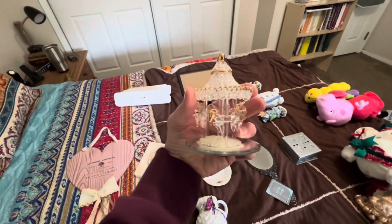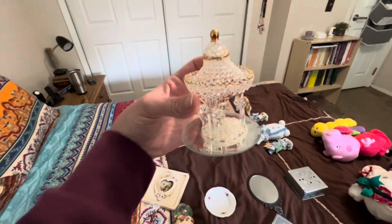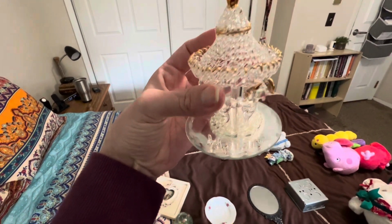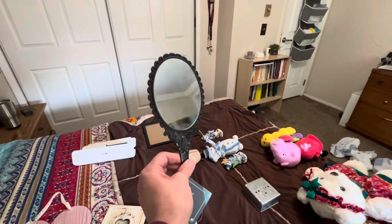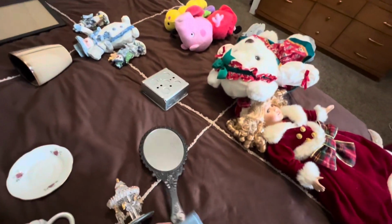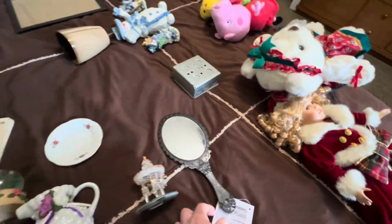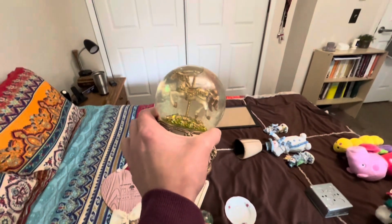This little miniature carousel. I saw her looking at these at Hobby Lobby. Well, it's not as nice as the ones at Hobby Lobby. She can put this on her desk or her nightstand. It was only a dollar, so I thought that was cute. And then this little handheld mirror that she can keep on her vanity. That was 50 cents. Is this 50 cents or a dollar? Oh yeah, 50 cents.